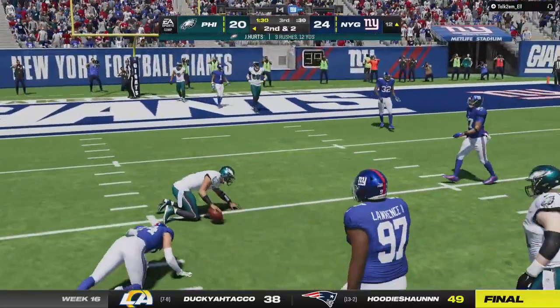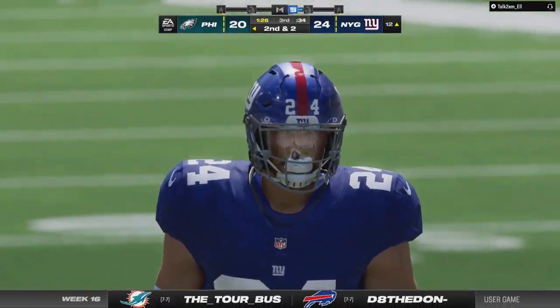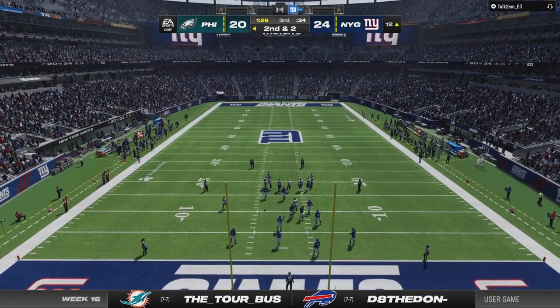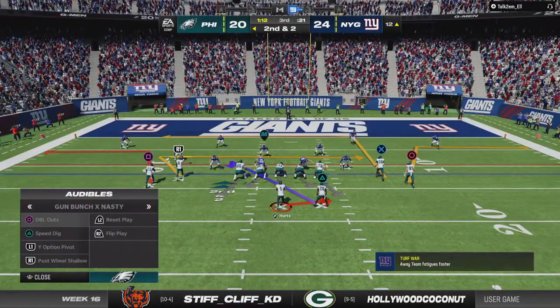Get him down after a pickup of 8, second and 2. I do think it's fair to say that they were caught off guard a little bit when he decided not to throw it on first down. But give them credit, they recovered in time to deny him the first down yardage. But it's only second and short, so that run is still likely to lead to a new set of downs.